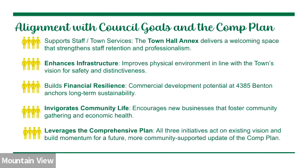All of these things that we've done align with the council's goals and with the comp plan. Everything that we're trying to do is to meet these things that council has said they value and think are important. And the comp plan, which is telling us what not only council, but what the community has said they thought was important and needed to be done.